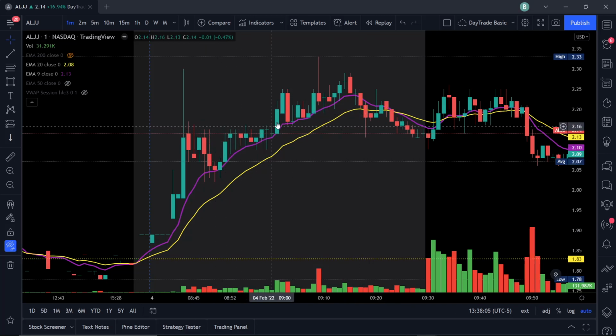I ended up taking my profits on the way up, and I actually exited before this major candle where we finally reached our highs. You can see the high was $2.33. So I actually exited more so on these candles here, on this green candle here, and this green candle here. The reason for that is just I was happy with the profits that I was in, so I was okay with the trade.